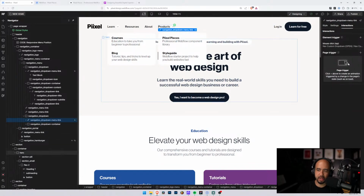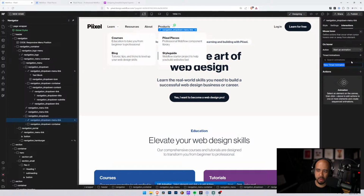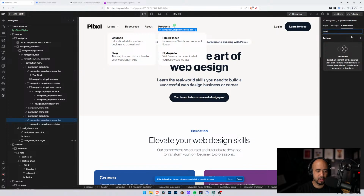Okay, so we need a new interaction actually. Yeah, this is going to be a new one. So this is going to be on mouse hover. Yeah, on all of them. And we're going to start an animation, and it's going to be a new one. We're going to call it navigation menu hover effect, hover color, navigation menu link effect. I don't know.